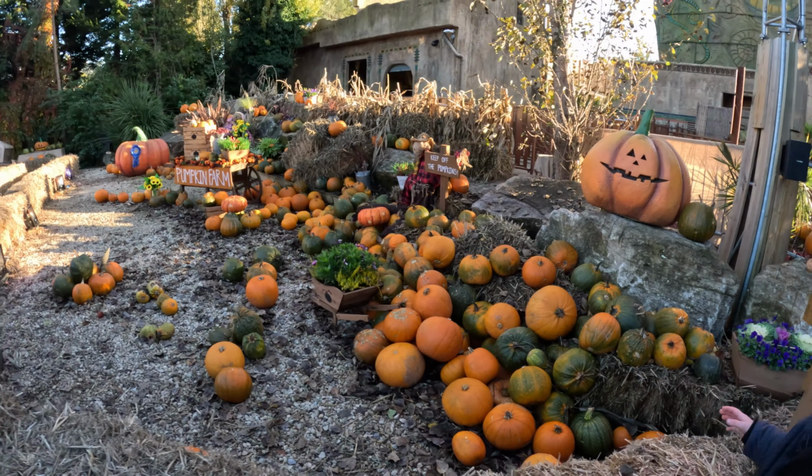Plenty of pumpkins. Hello, how are you? I'm good, how are you? Very good. Let's pumpkin spice things up. Yeah, indeed. He looks like he needs a bit of spicing up, to be fair. Looking a bit droopy.